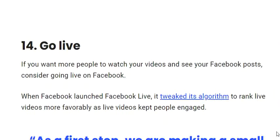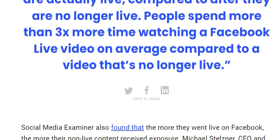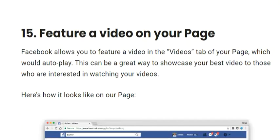The 14th is to go live. If you want more people to watch your video and see your Facebook post, consider going live on Facebook. The 15th tip is to feature a video on your page. Facebook allows you to feature a video in the videos tab of your page, which will autoplay. This can be a great way to showcase your best video to those who are interested in watching your videos.